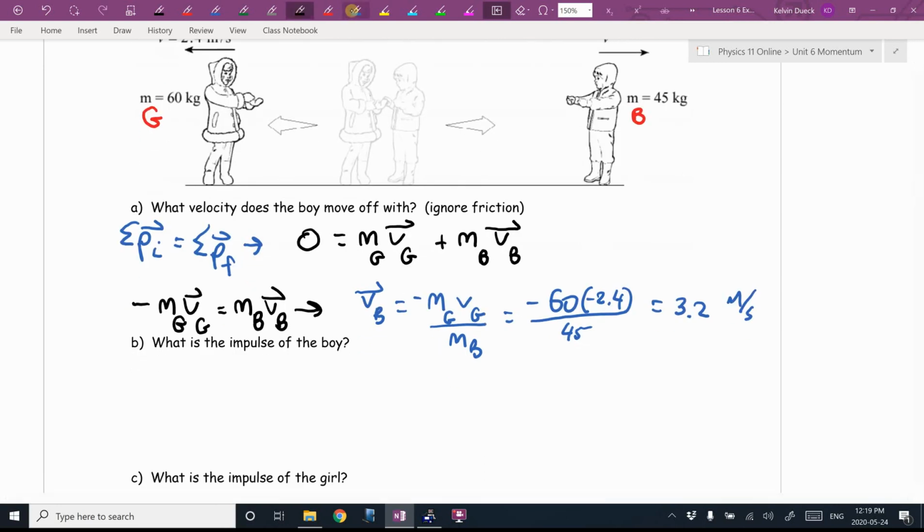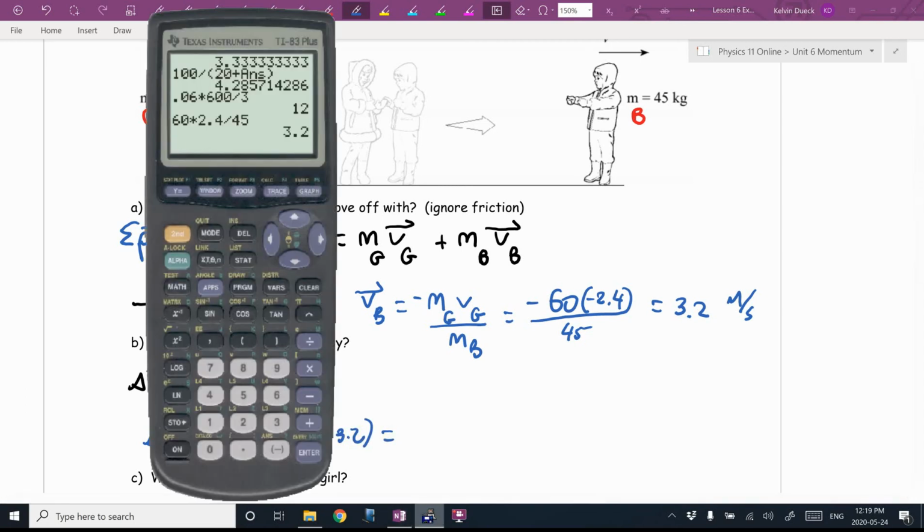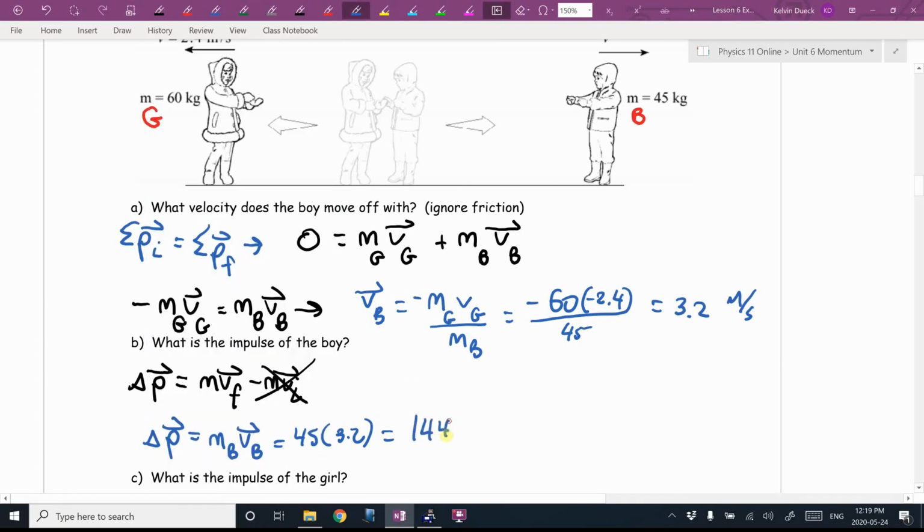Part B says, what's the impulse? Well, impulse is change in momentum, so mv final minus mv initial, and mv initial was just 0. So the impulse of the boy, looking at the boy now, is going to be mass of the boy times v final of the boy, which is 45 times 3.2. That's 144 kilogram meters per second.